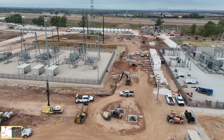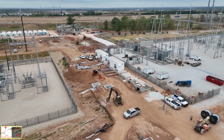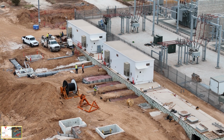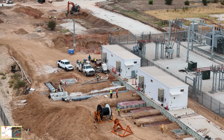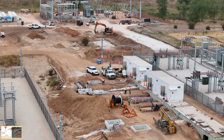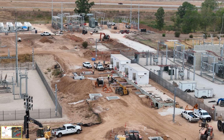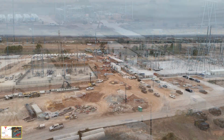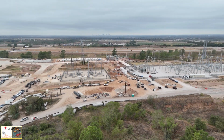As I turn around, I'll give you another lower altitude view of this south end, the underground vault, the two control trailers, the conduit. Some of that red material is that concrete on top of the conduits, and also those concrete vaults, and just how this general area continues to take on more of a look of being nearly completed, which is great to see. Once this is done and the connections are made, they can start doing the testing of the Megapack and also the main electrical switch yard.